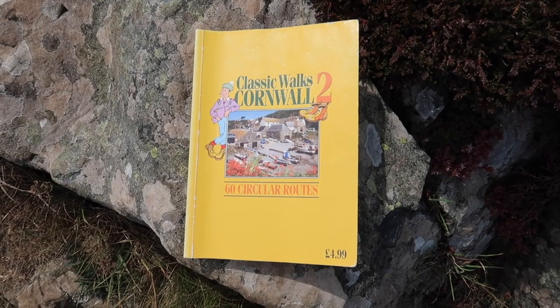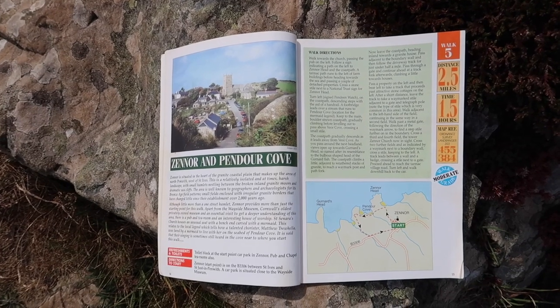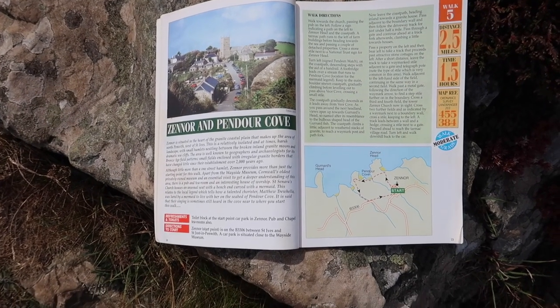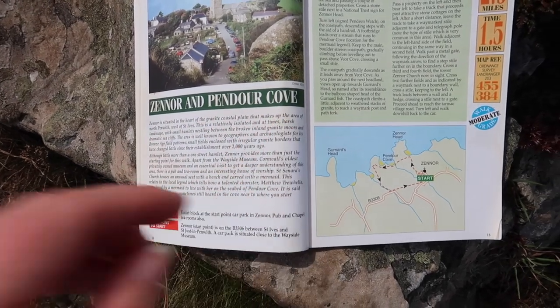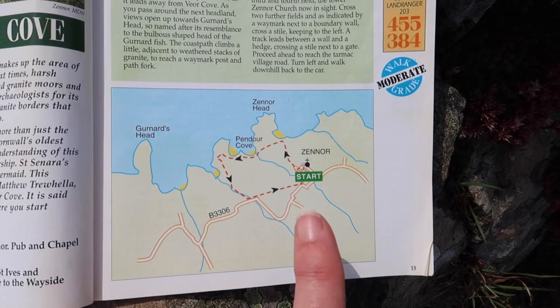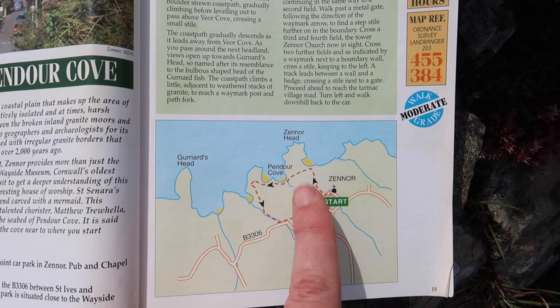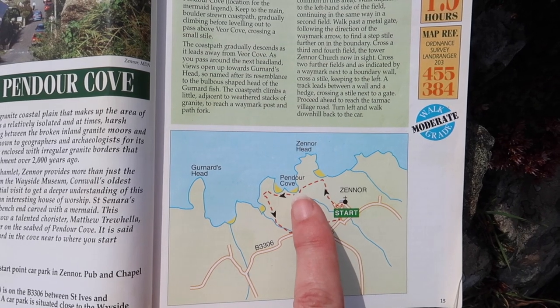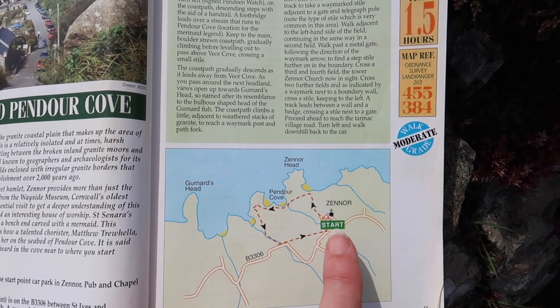Our walk today is taken from Classic Walks Cornwall 2. It's walk number 5, 2.5 miles. Quite a short one actually, a lot of them are longer than that around this area. Zennor and Pendour Cove. So a quick review of the map. We actually start in the village, go past the church, come out to the coast. You get to Pendour Cove, the actual legend cove, and walk back across fields to Zennor.